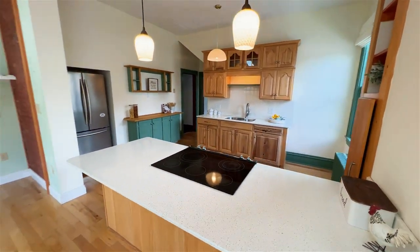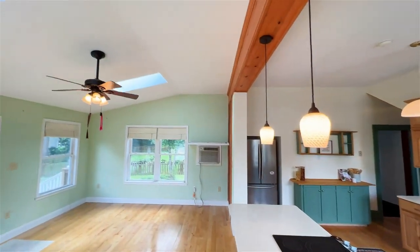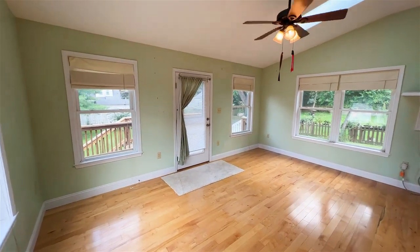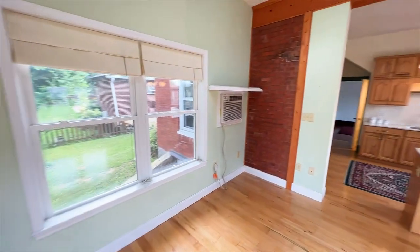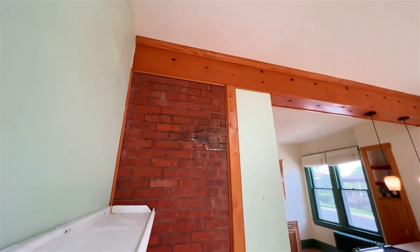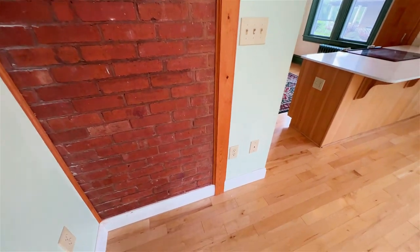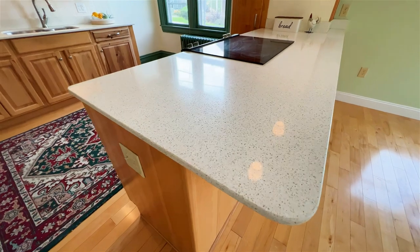But check out this kitchen, you guys. Plenty of room in here overlooking the sunroom space. And yeah, now you can see those skylights a little better. Loads of natural light. Really cool feature of this house, exposed brick from the original home. This is the original exterior of the house here, and now is obviously a part of the interior. So cool little way to honor the original house.